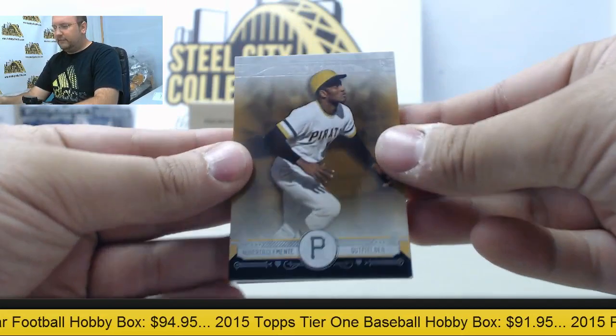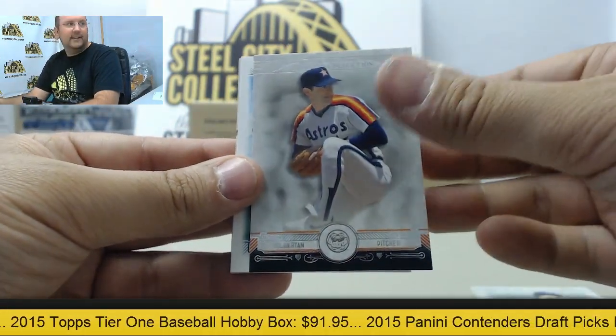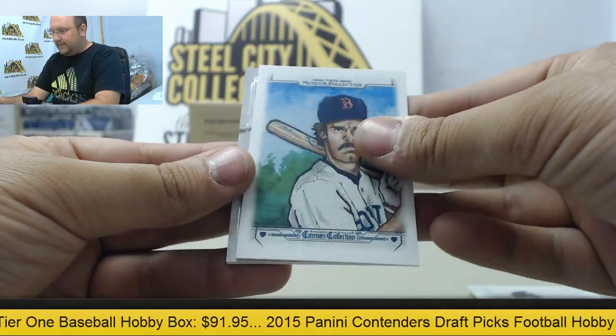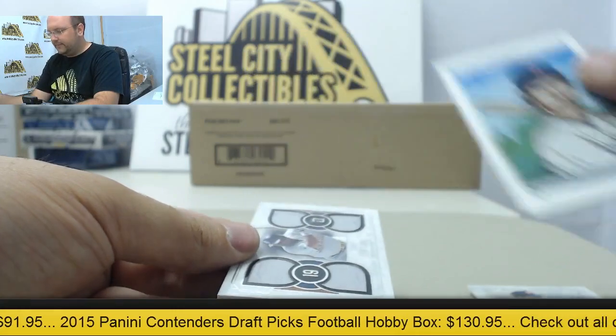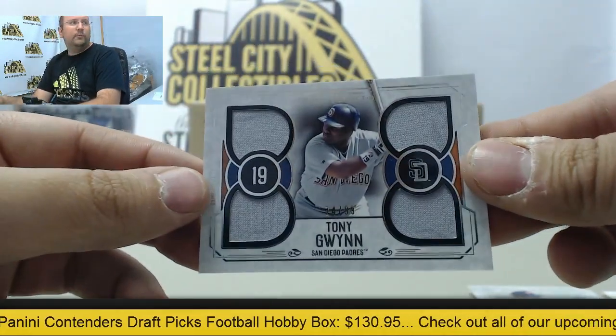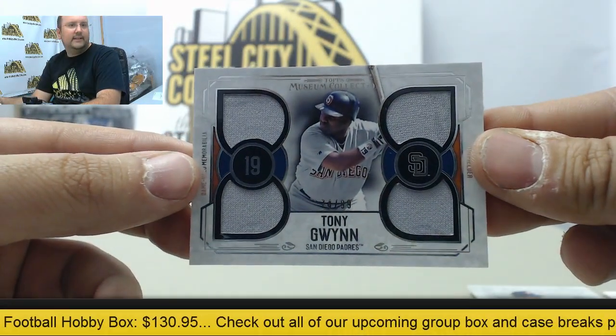Next pack, Roberto Clemente, Ty Cobb, Nolan Ryan, a museum collection of Wade Boggs, canvas collection, and a Tony Gwynn quad jersey card, numbered out of 99.